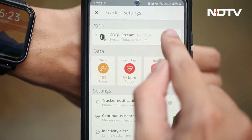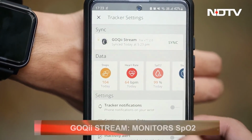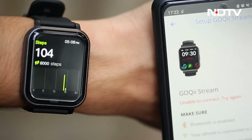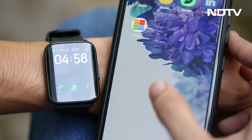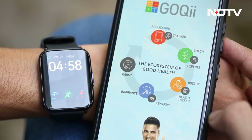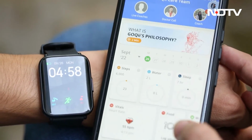The GOQii Stream can also be used for blood oxygen level tracking and heart rate monitoring, along with step tracking, calorie counting and sleep cycle data. The GOQii app provides the preventive healthcare measures. It may sound quite basic, but is still very useful, especially for its target audience.